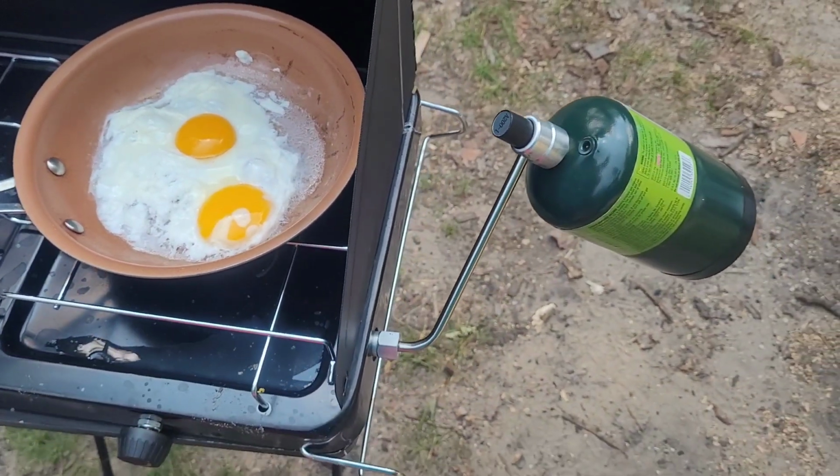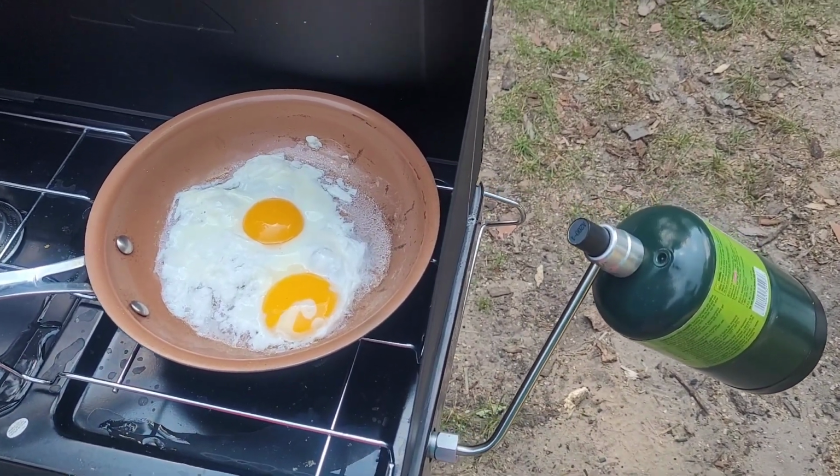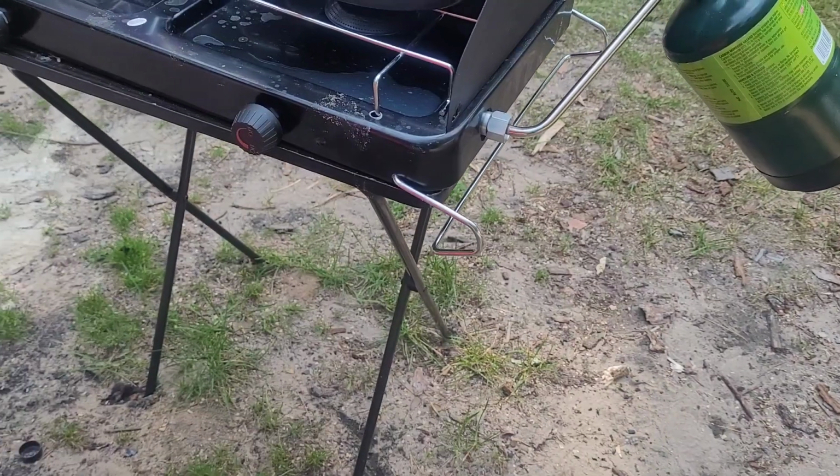I really like this little propane stove. I think I really only need a 1 burner. Then I'd have a little counter. I have nowhere to put anything. All I have is this little TV tray.